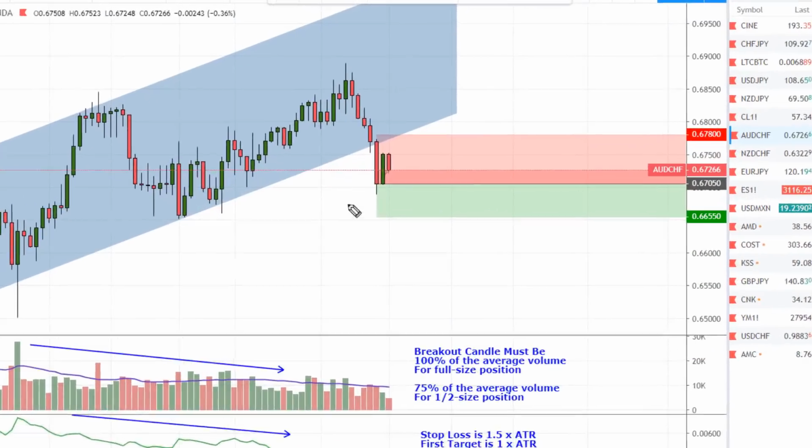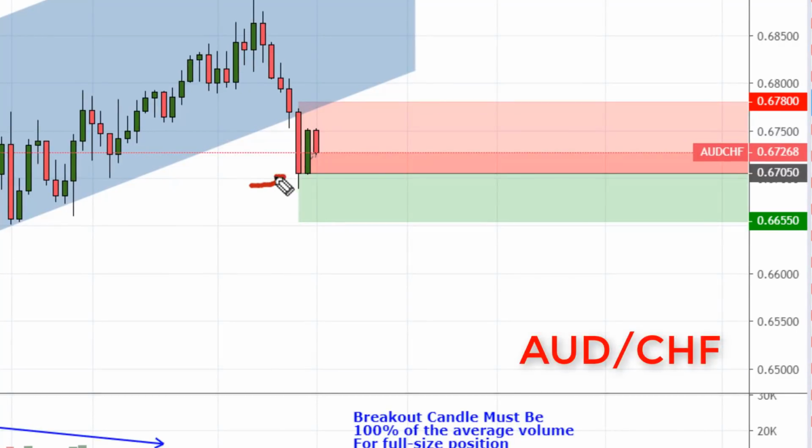I mentioned on Friday I sold the Australian Swiss franc right here on Thursday at 67.05, and it's retraced just a bit, but it's pushing back down again today. Still waiting for it to hit our first target of 66.55.